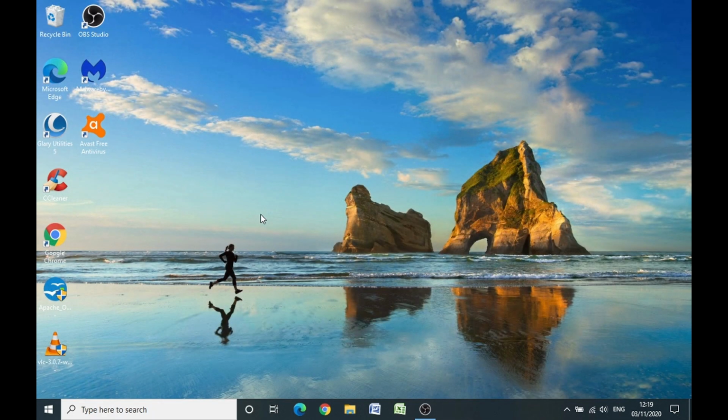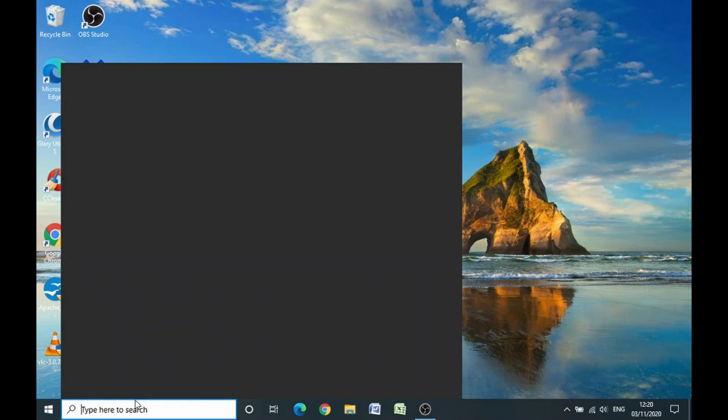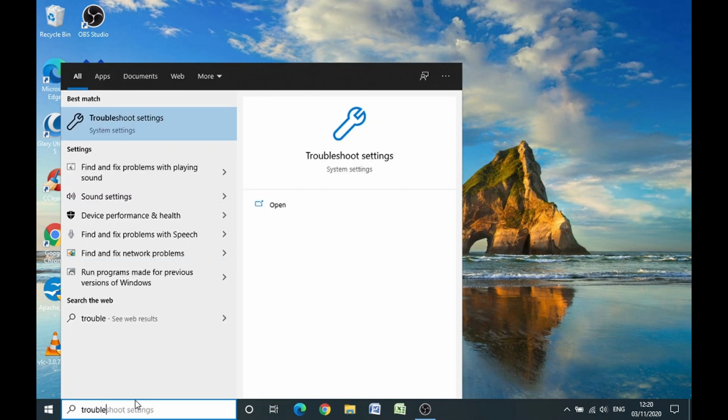If you think your computer isn't being updated automatically, there are a couple of quick fixes we can look at, and hopefully this will resolve the problem for you. First thing to do, take the pointer down to the search box and type in troubleshoot, and then click on the troubleshooting settings.